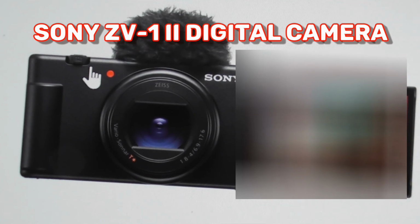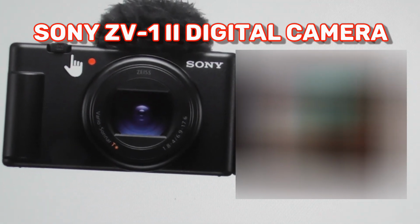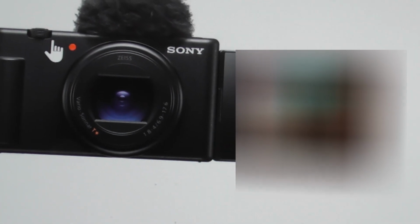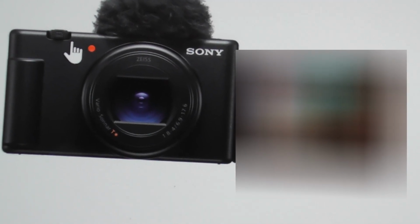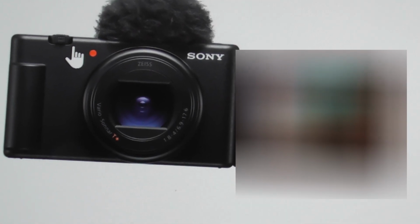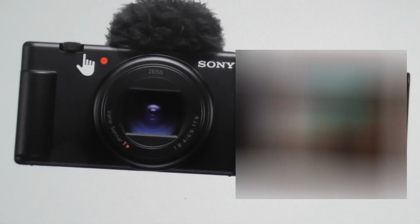People just released today the Sony ZV-1 Mark II. This is a vlogger camera for vloggers and content creators. Wide angle 18mm lens. That's cool. 3-inch flip touchscreen. That's cool. Real-time tracking and autofocus for the eyes. Cinematic vlog.